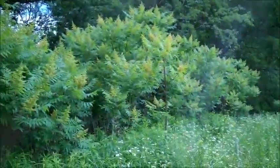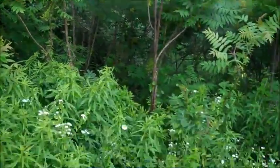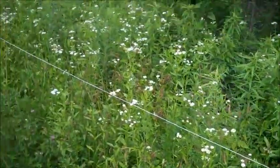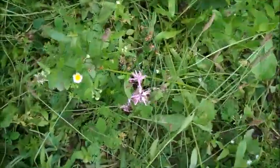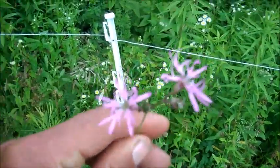Alright, here's a pretty good patch of sumac. A lot of this stuff grows around here in places. And you got some daisies. I have seen bees on daisies, but not very often. This little pinkish purple flower here. This stuff is really coming on around here.